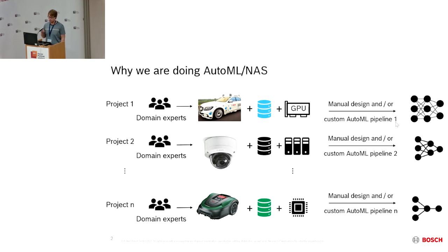So you end up with all these different projects, where you have some use case that you want to solve, and typically a physical device on which you want to run your neural network at the end of the day. These devices are different, the data is different, the use case is different, and each project has their own domain experts. Sometimes these people are deep learning experts, but sometimes they are not. They set up their problem, and then the question is: what kind of machine learning model do you use to solve it? Either you do this manually, or they use their custom automated machine learning solution, either their own or something from the open source world.